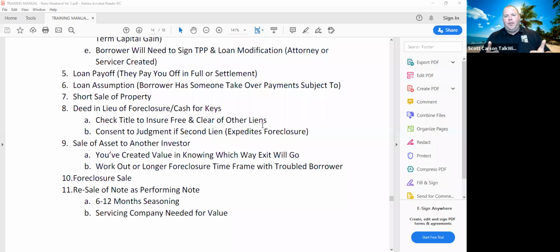Okay. Now, if you get the note reperforming, you can then sell the note off as a reperforming note, as a performing note. If you got 6 to 12 months of on-time payments, great. A lot of people will look at those as a reperforming note for you. And you bought it at 50, great. You could sell a reperforming note, 80, 85, 90 cents of unpaid balance at roughly a 10 to 15 yield to somebody. Sometimes low as 8, depends what the underlying interest rate is.